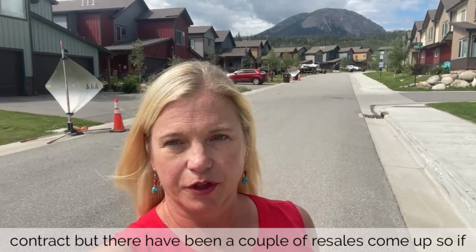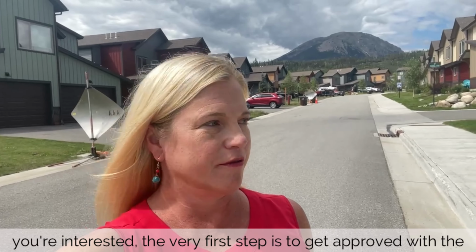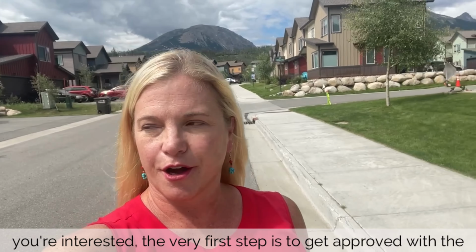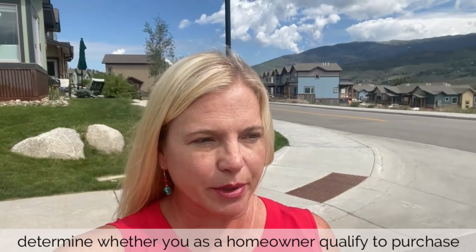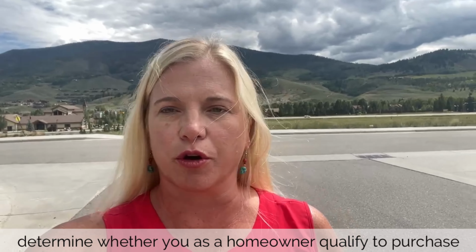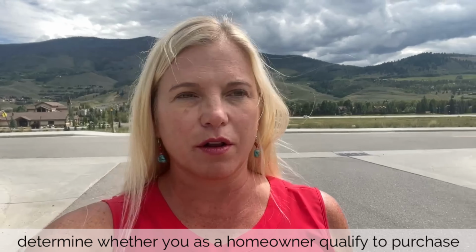So if you're interested, the very first step is to get approved with the Summit Combined Housing Authority, because they are the ones that determine whether you as a homeowner qualify to purchase based on your income and your work.